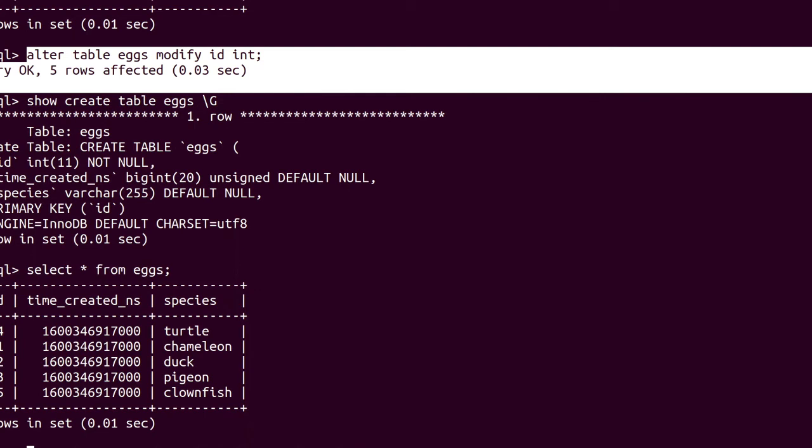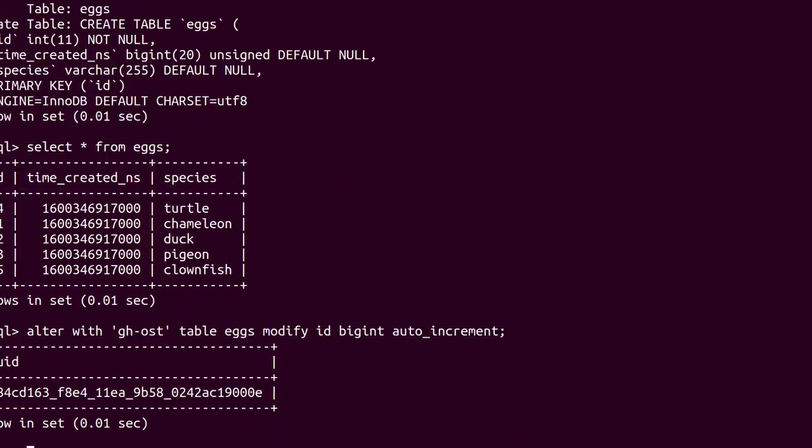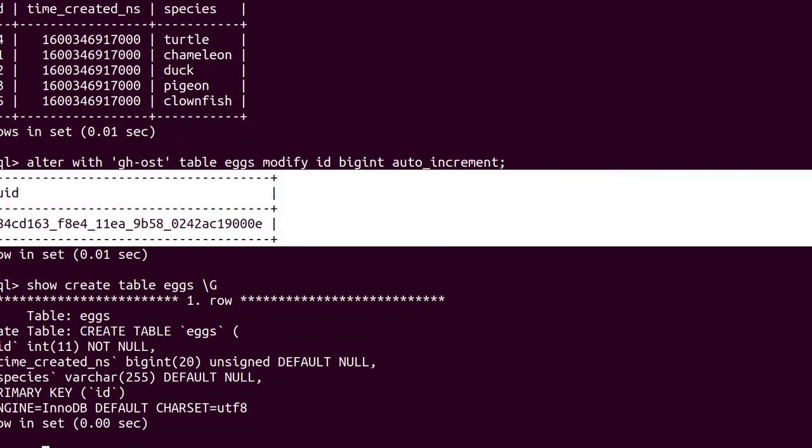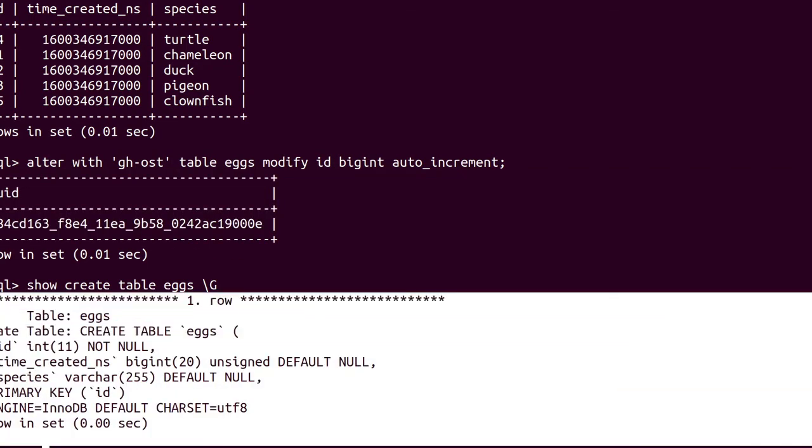But again, this schema migration is blocking. And therefore, we introduce this new syntax, alter with ghost table x, modify int, etc. And the first thing we note is that we get back this job description, a job ID, which we will use later on to track. We'll be able to use this value to control the migration, audit the migration, cancel it or retry it.